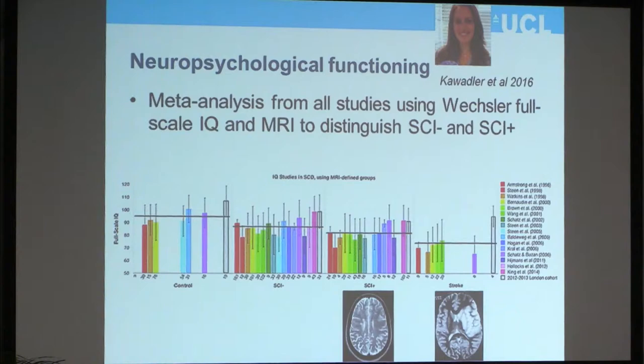This is a meta-analysis in 2016. The important message here is that the children with the silent infarction, and even without the silent infarction, are still doing worse than their sibling controls in terms of full-scale IQ. So some of it is the silent infarction, and some of it is something else. What are we missing?